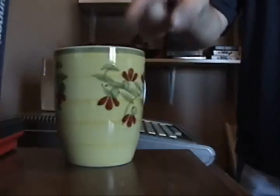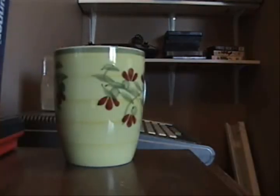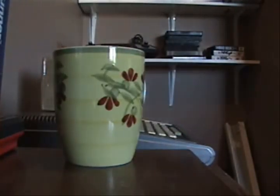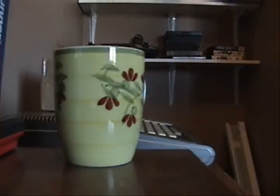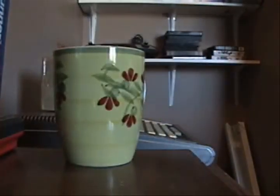My coffee's in the way. It's Maxwell House Instant. I've really been liking it lately. That's okay, right? Things change. Some things stay the same. I just got to get organized here. I'm not very organized right now.